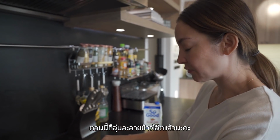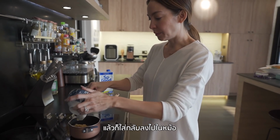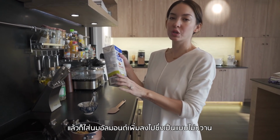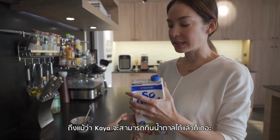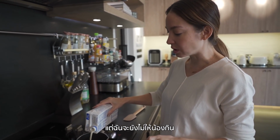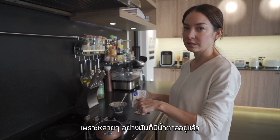So now that I defrosted the oatmeal, I put it back into a pot, and I just add some almond milk, which is unsweetened. Even though Kaya technically can have a little bit of sugar because she is one, I would prefer not to, simply because they have all the time in the world to eat sugar.